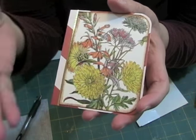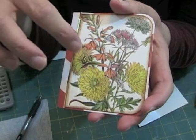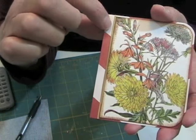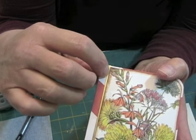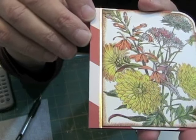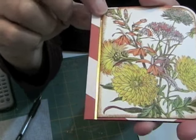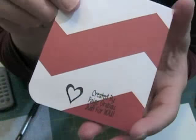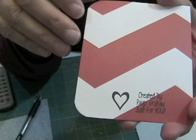This is a stamp. I don't know if this is one particular stamp or if she has done some of that masking and used multiple stamps. This is really cool. And then there's this gold thing here. Look, isn't that beautiful? I don't know if that's like a sticky tape. And then she's got her signature on the back.